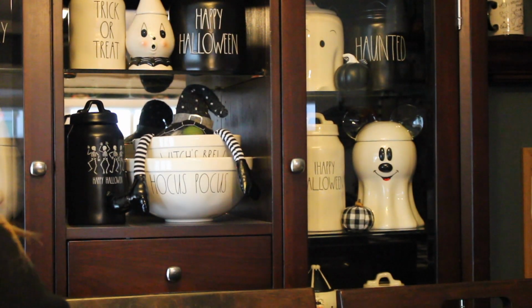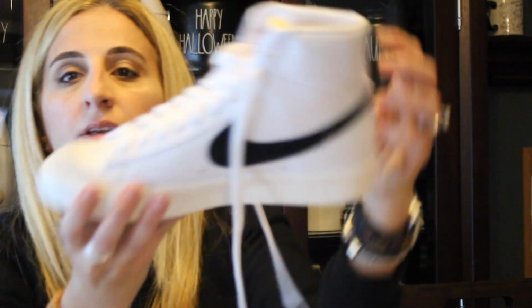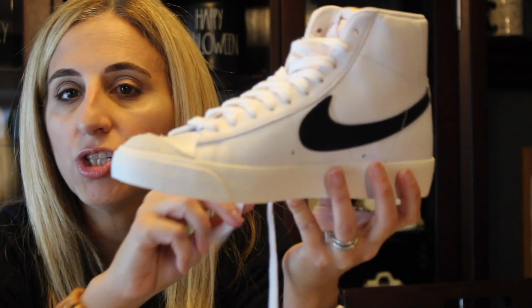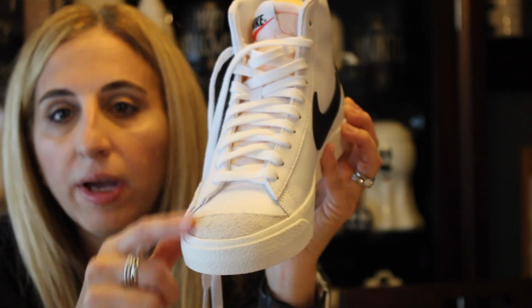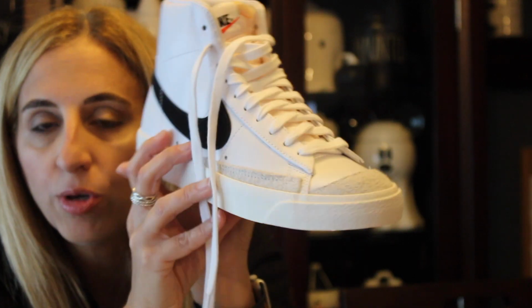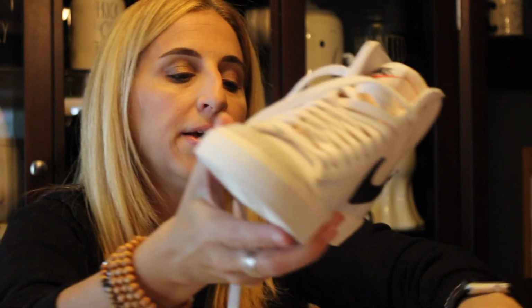Now, I just bought these Nikes, and they're a little different, but they're a high top. So here are the Nikes that I just bought in the high tops. And these are white with the gray trim. Again, high tops. So my question to all of my viewers, and let me move these out of the way.